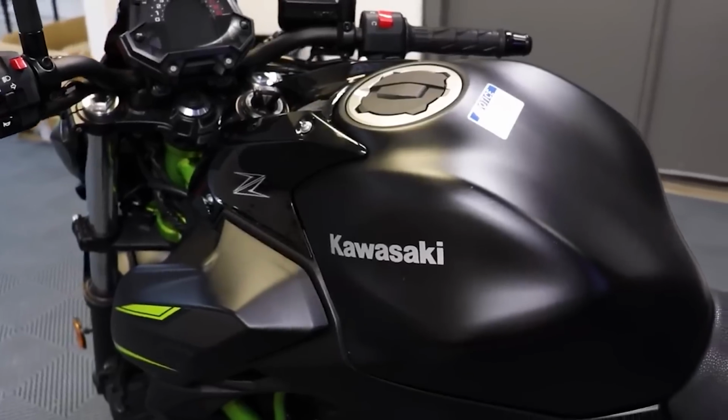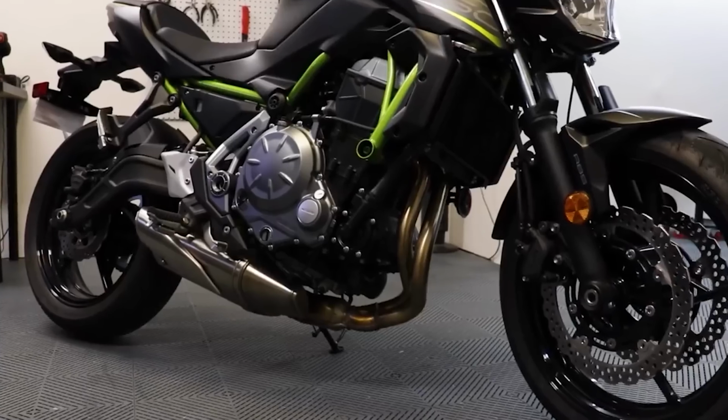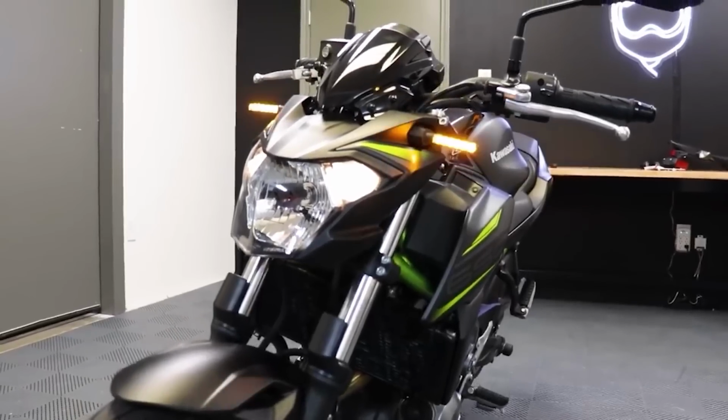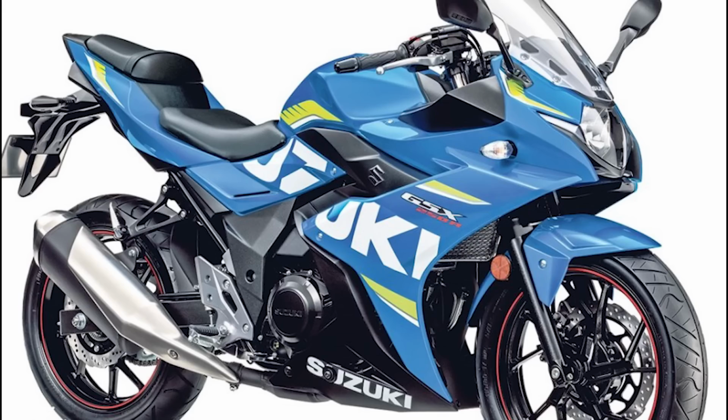If ever there was a motorcycle that showed up a day late and $1 short, it was the Kawasaki Z650. A close second would be the Gixxer 250, but we'll save that for another day.